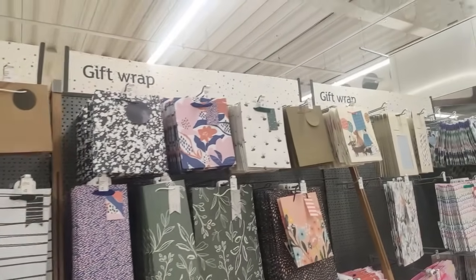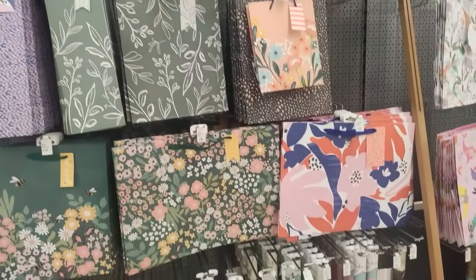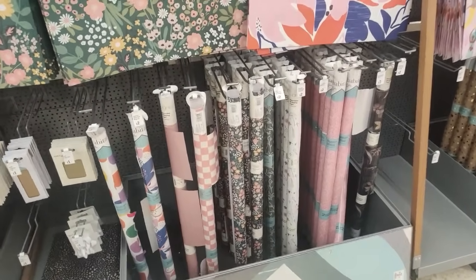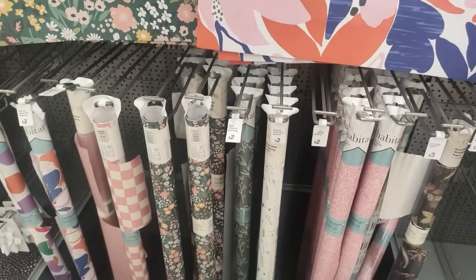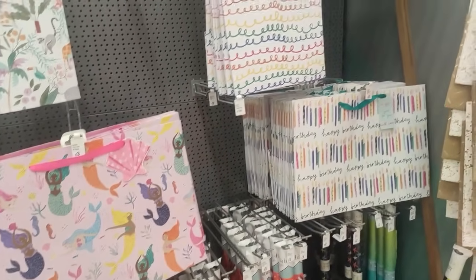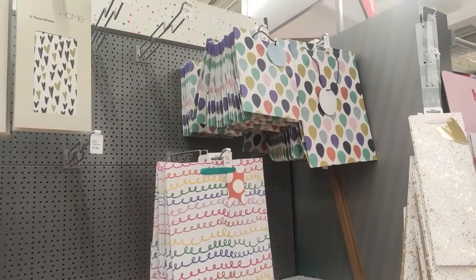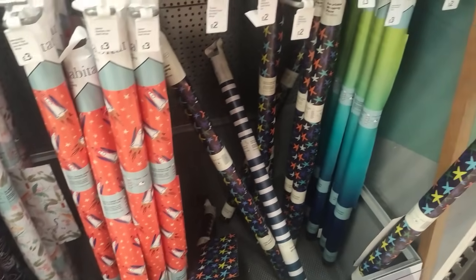I really love pretty gift bags, and I do like to reuse them actually, so if somebody gives me a pretty one, I will gift that on. But I don't know, I'm like a magpie, I just collect things. And they had some really pretty wrapping paper as well. I love the floral one, love the pink one. My daughter would love the mermaid bag. So there's such nice stuff in there. They even had this really cute rocket ship one for boys.